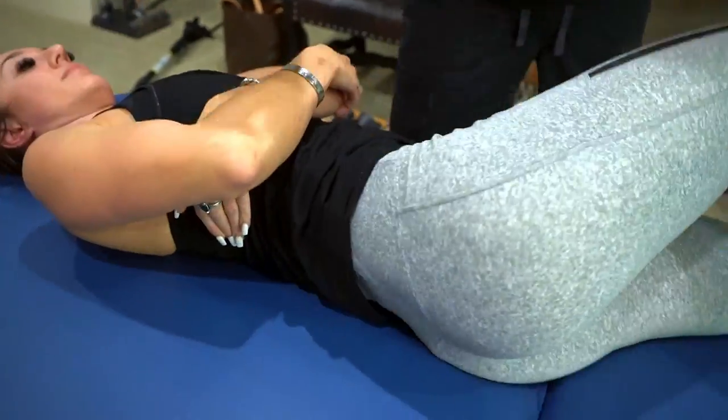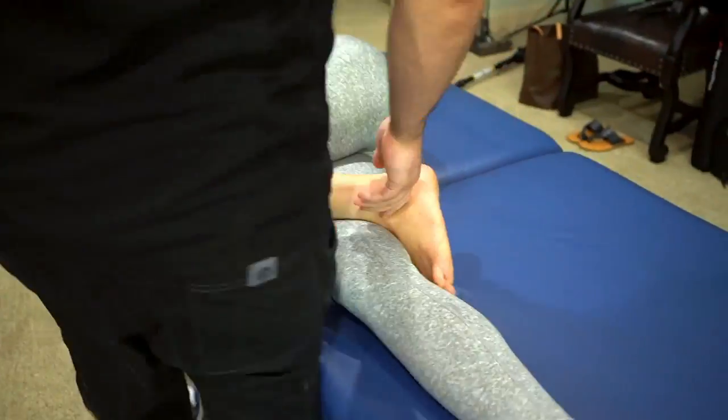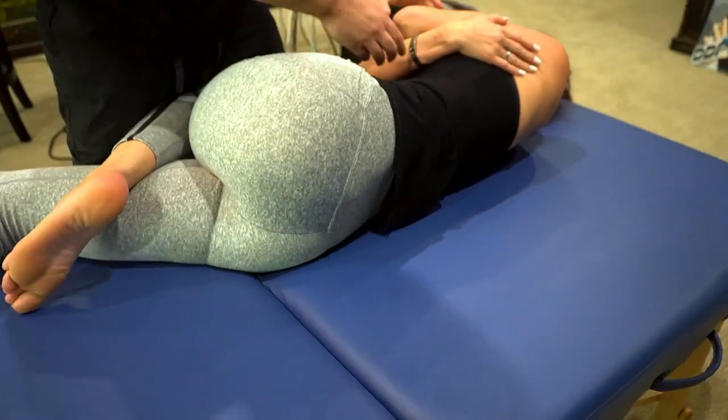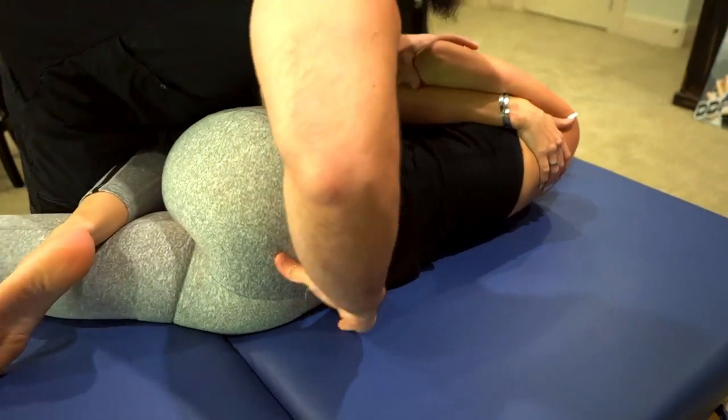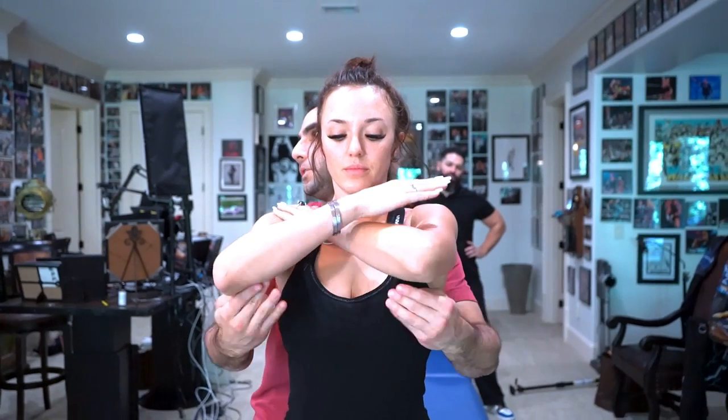Yeah, got the one. Yeah. This table's got interesting dynamics to it. You been adjusted on this one before? No. Yeah. There it was. Okay, I'm gonna go under here.